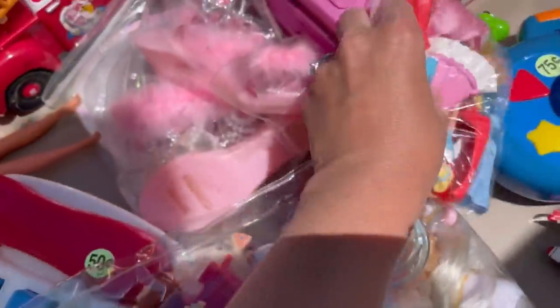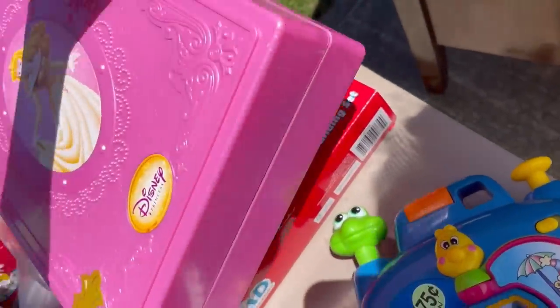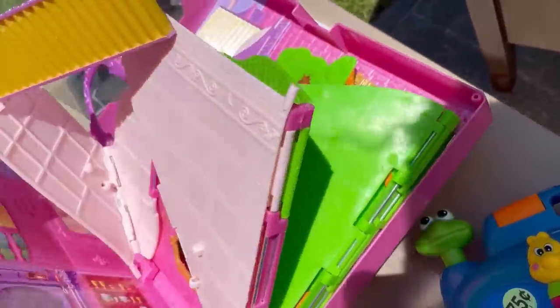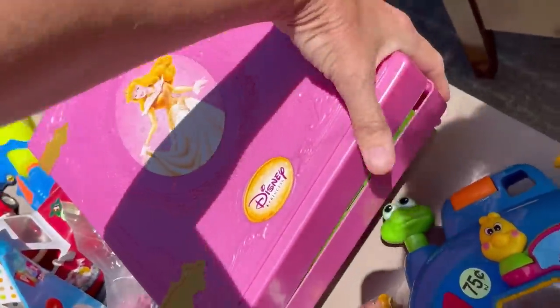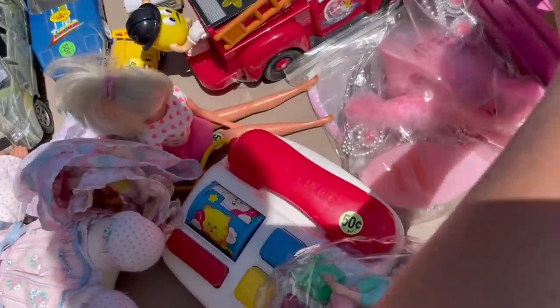These are the Polly Pocket Princess with the rubber dresses. I do have them priced a little bit high. Probably take a best offer on those, but it just really depends on what people are looking for. And there was a nice variety of dolls and extra outfits there.